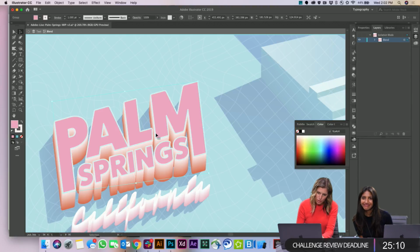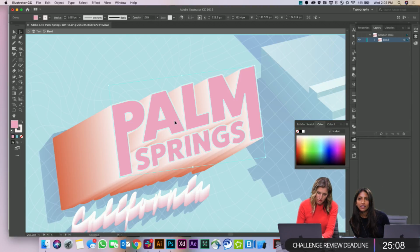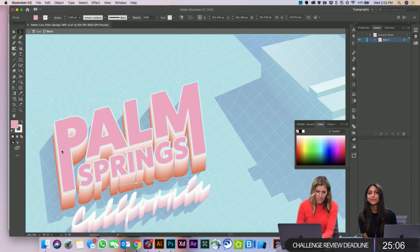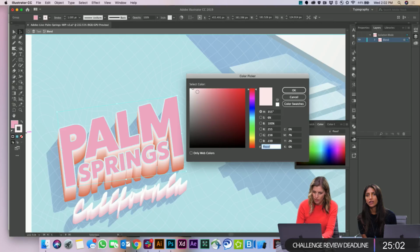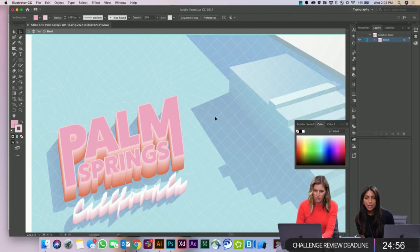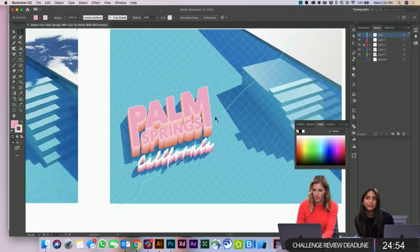Oh, but it's not merging. This is interesting. It's not blending between the pink and the white, right? It's just blending the lighter part. It's because the stroke is a different color. So just change that.